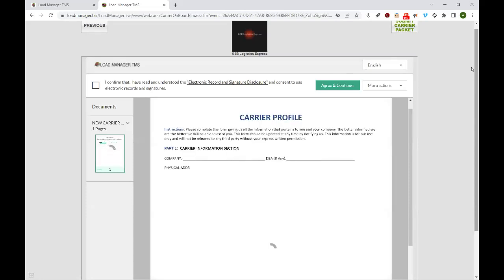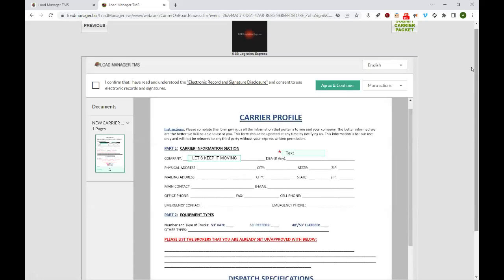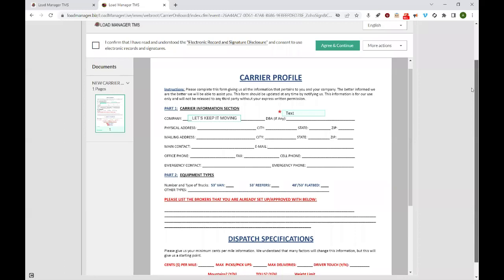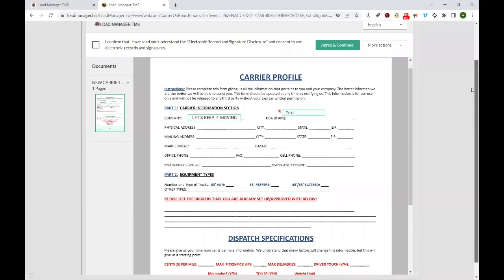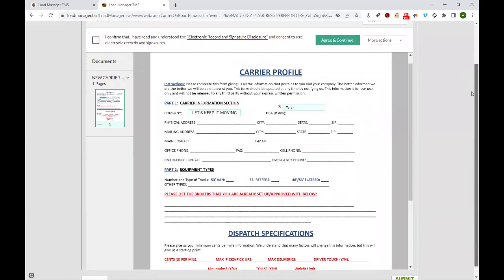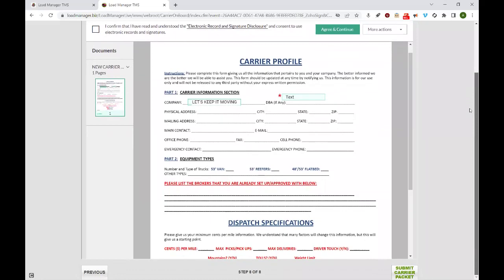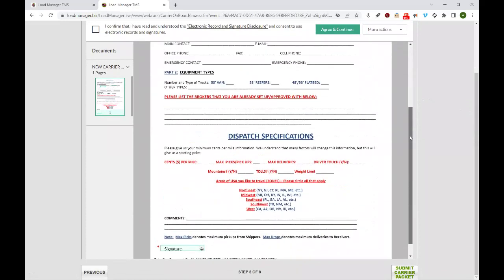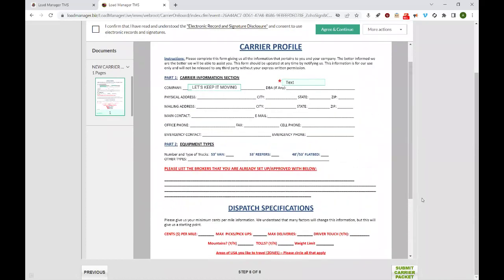The last portion of our onboarding carrier packet that we offer is the ability for you to upload any documents. If you're familiar with any of the e-sign document providers like DocuSign, PandaSign, or HelloSign, you'll be familiar with this process. What you'll do is simply upload any documents you want the carrier to fill out, and you'll be able to assign the fields that need to be filled out.